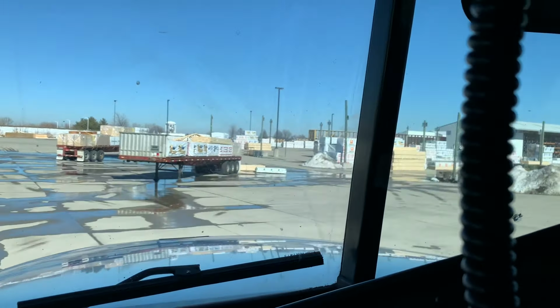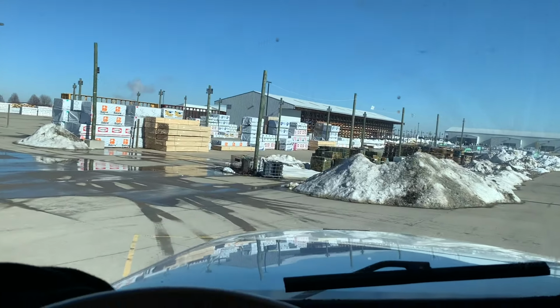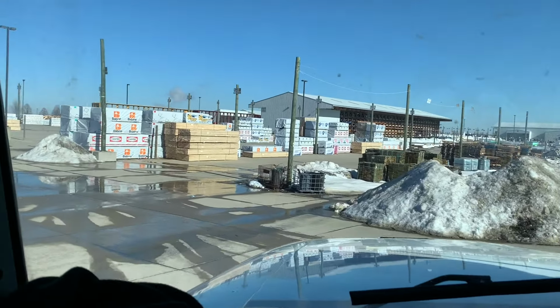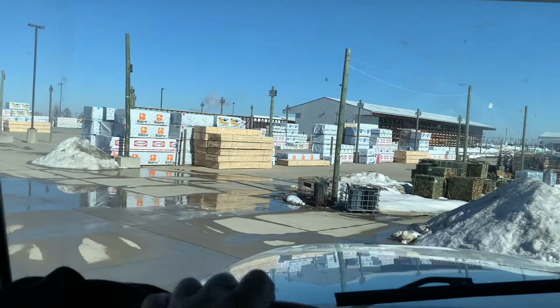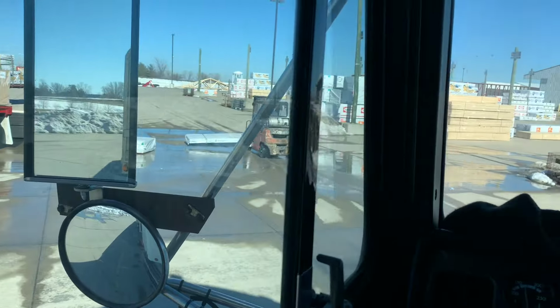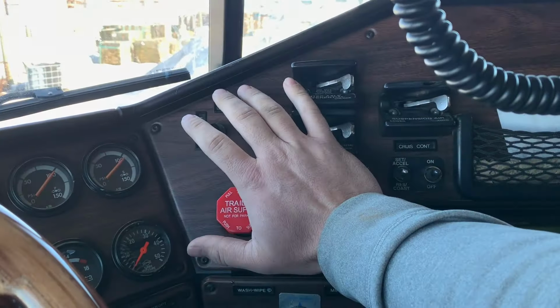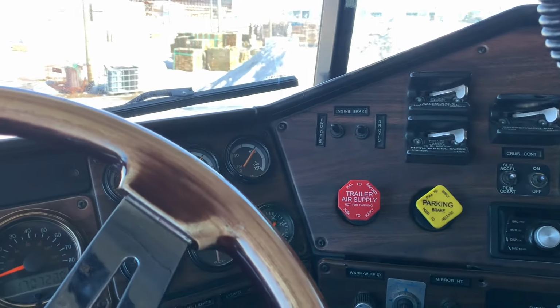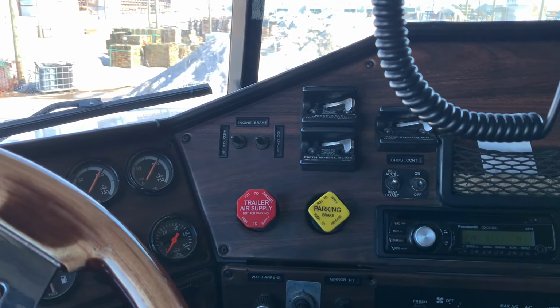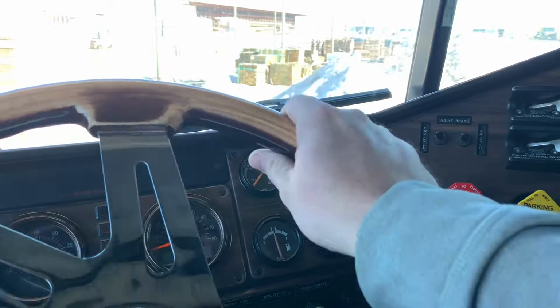They got a lot of stuff in. Got rail cars over the weekend, so that's good. Plenty of work to do. All right. Let's get this trailer dropped. So we've got everything done outside. We're going to, of course, release our brakes. I think this is probably the right way to do it, but this is what I do anyway.